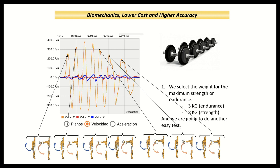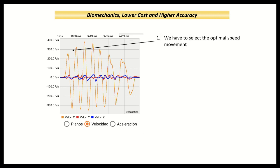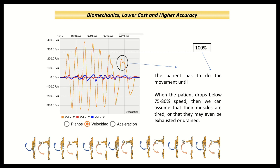We are going to take the weight, for example, for endurance. And now we are going to do the movement with the patient until the patient begins to slow the movement, because I think that is the best criterion. When the patient drops below 80%, we can assume that their muscles are tired or may even be exhausted. It's the moment that we have to stop, because the patient begins to fatigue all the muscle.